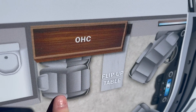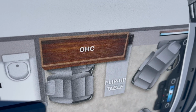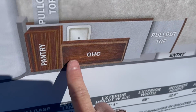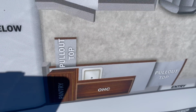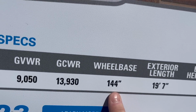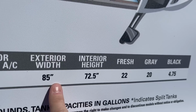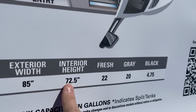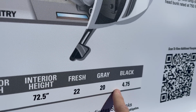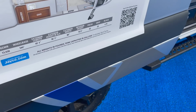Overhead cabinet, front facing 3-point seat belts, flip up table, lagoon table. Pull out top, which is cool, we'll see that. And then there's the galley with a pull out top, which is kind of new. So in terms of specifications, again, this is on the Sprinter 144 chassis. Interior length is 10 feet, width is 85 inches, interior height 72 inches, freshwater 22 gallons, gray 20, and has a cassette toilet for 4.75 gallons.